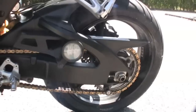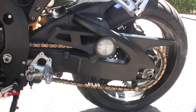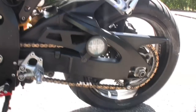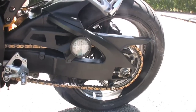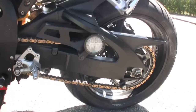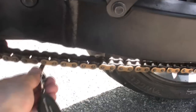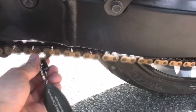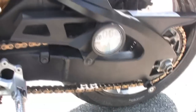Chain maintenance, absolutely vital. We're doing about 2,000 miles on this trip, which is a huge distance to add onto the chain. It'll use up about 10 or 20% of the chain's life. So you want to make sure it's properly tensioned at various points along the way. You can see here that after the first day, we've already got a bit of slack. So I'm going to be tightening this up in a minute. I've just lubed the chain already.